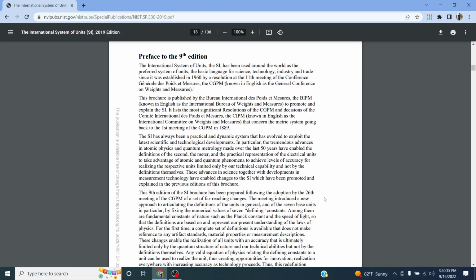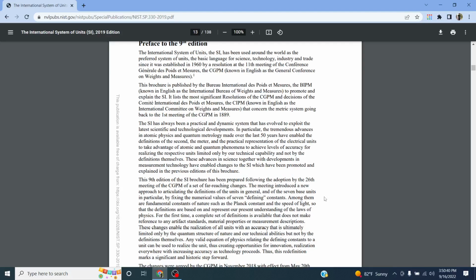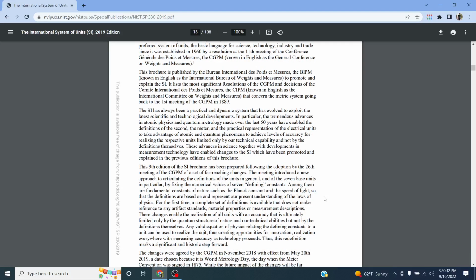These advances in science, together with developments in measurement technology, have enabled changes to the SI, which have been promoted and explained in the previous editions of this brochure. This 9th edition of the SI brochure has been prepared following the adoption by the 26th meeting of the CGPM of a set of far-reaching changes.